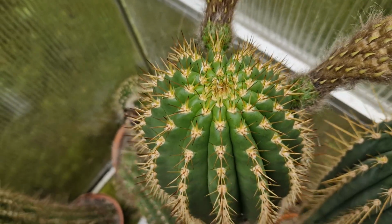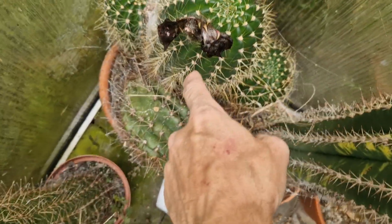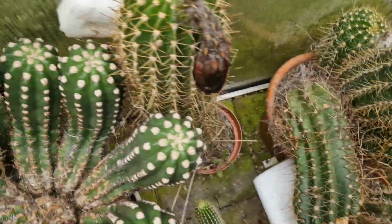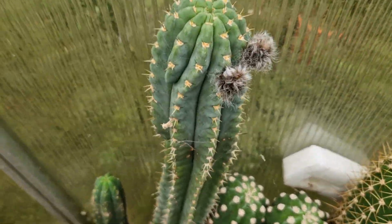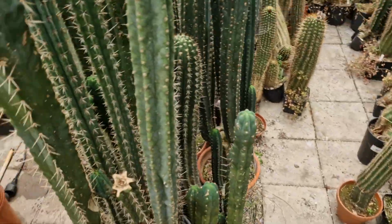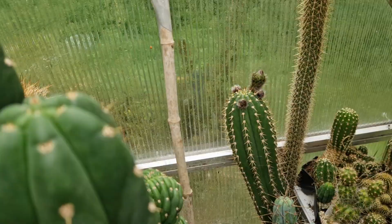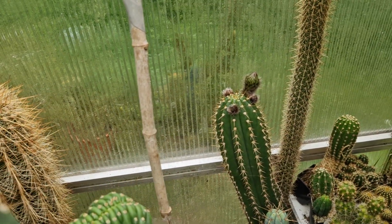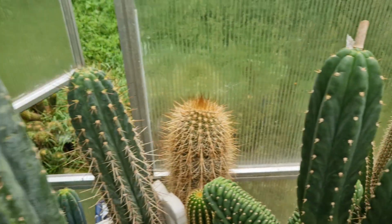Here the two Validus pollinations. Validus, Gräsers Erfolg and Selbstbestäubung. Another Gräser hybrid. This one's flowering, hopefully soon. A lot of stuff to do. Need to move this one away from the window so it doesn't open and press against the window.